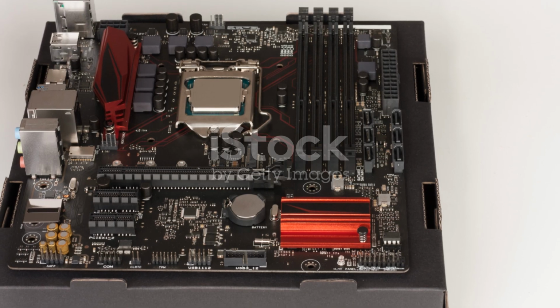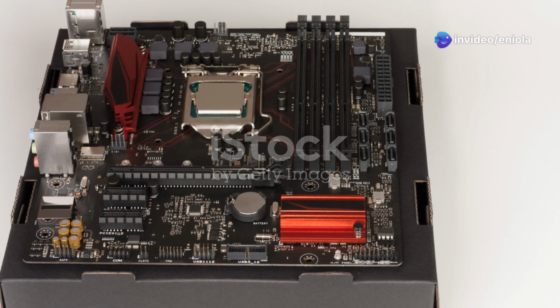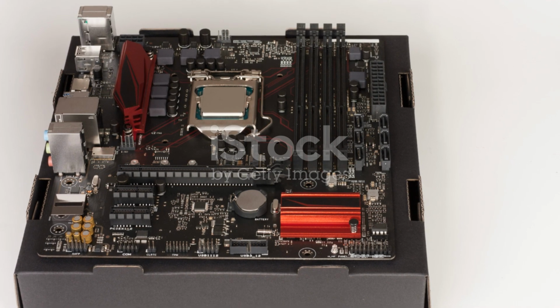So there you have it, folks. Building a budget gaming PC is all about making smart choices and finding the right balance between performance and cost. With a bit of patience and some savvy shopping, you can put together a machine that will provide hours of gaming enjoyment without emptying your wallet.